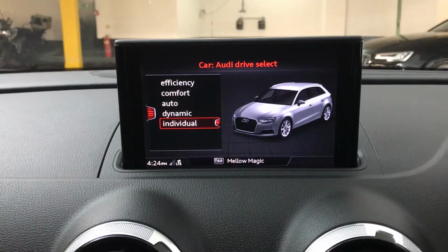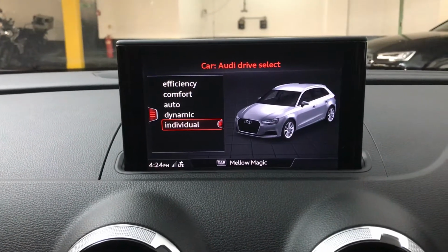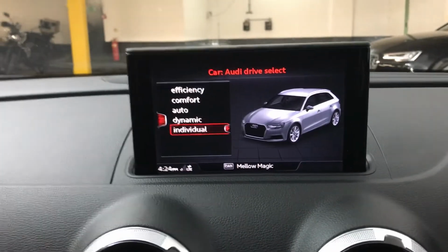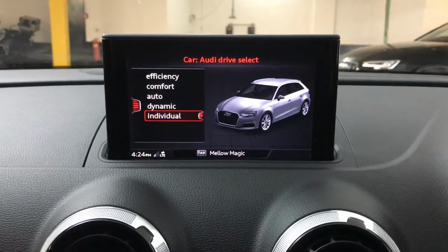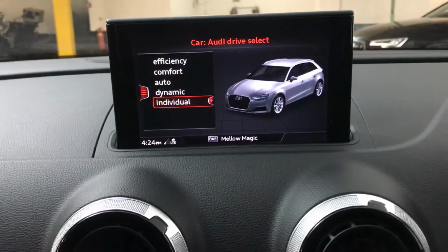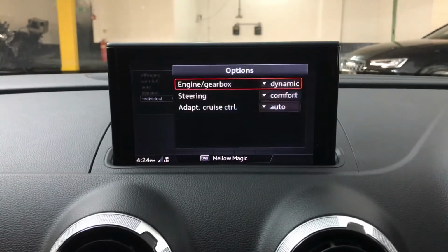You've got Comfort, which is best for around town, makes the steering slightly lighter and the throttle response slightly slower, which makes manoeuvrability and crawling in town a lot easier. You've got Auto, so the car will judge what it thinks it should be doing and adapt to that environment. Then you've got Dynamic, which is your sporty setting. It's also good for motorway driving as well if you don't want to use the efficiency mode. And then you have your individual settings as well.